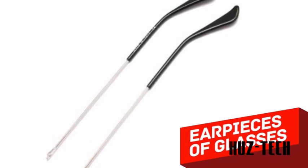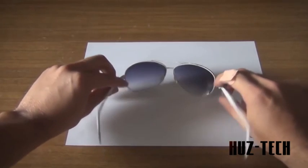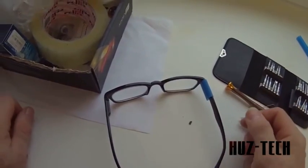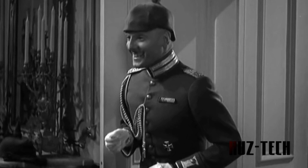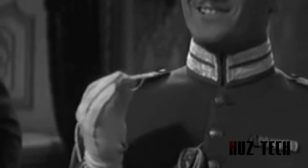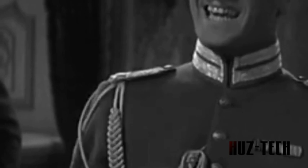Earpieces of glasses. When we hear the word glasses, a certain image pops in our head. 2 lenses attached to each other and 2 earpieces. But it wasn't always like that. If somehow we would meet an 18th century person, for example, we would be surprised by that weird thing he's holding with his hands. What on earth is that supposed to be?